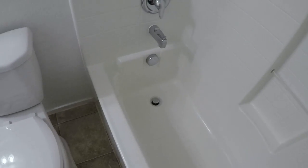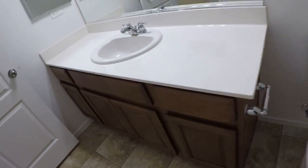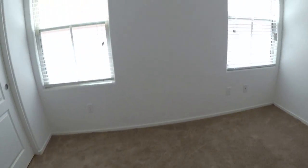This is the same flooring that was in the kitchen. Elongated tub. Nicer cabinets. And stretch the carpet.